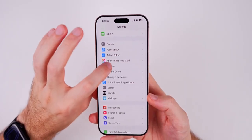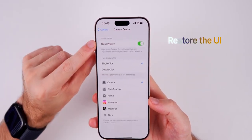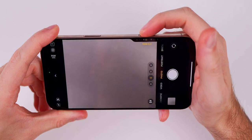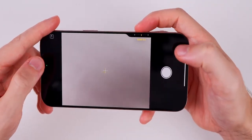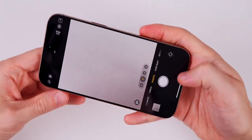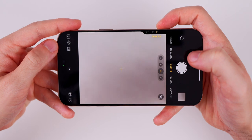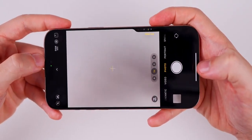And then if we go back into our settings and go to camera and then go to camera control, you might also want to disable clean preview. This is turned on by default. What this does is that when you go into this menu and you start messing with it, it will remove everything from the UI. The top and the bottom right here, you can see are just empty. It's just black. So you can, I guess, focus on what you're seeing here in the menu, but I don't like that. So if you turn that off, you'll be able to access everything else that's down here in the regular camera UI. So all your different modes, you can see your latest photo, all of that when you turn that off.